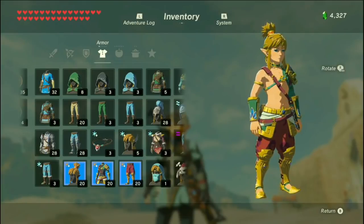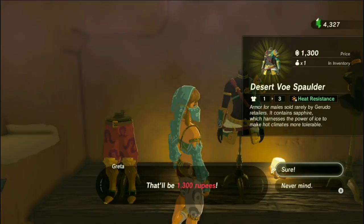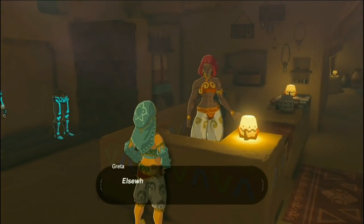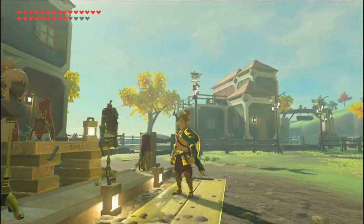My number 6 is the Desert Vah set. First of all, I don't know why the Gerudo would even have this male outfit laying around. Then again, it is sold in their secret shop, which is openly admitted to being an illegal business by the owner. This set can also be found in Tarrey Town.